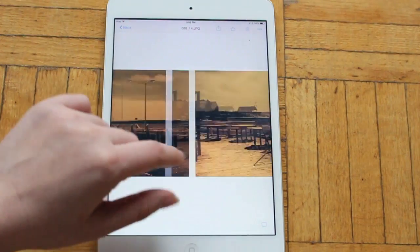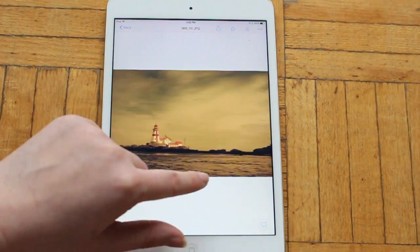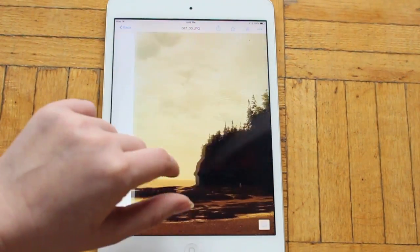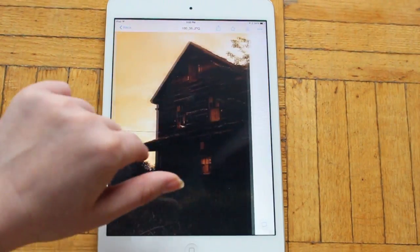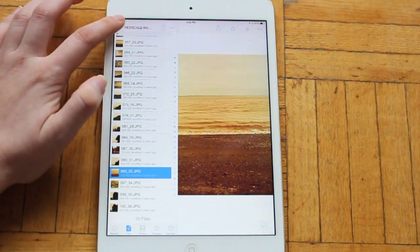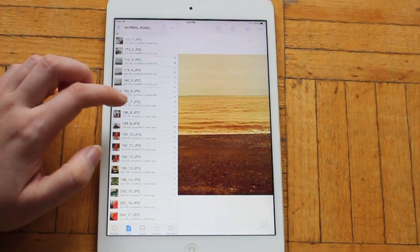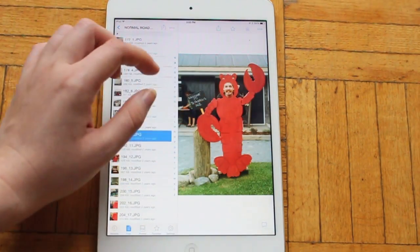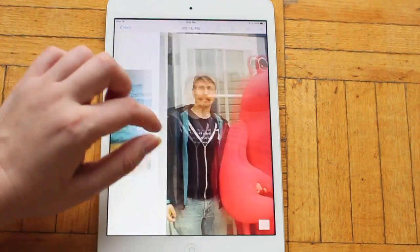I can go through some of these if you guys are curious. These are when Jeff and I went to PEI and stuff. Pretty cool. And some haunted houses. So that is Dropbox. It's great to keep all of your files on, like other road trip photos. These are other road trip photos if you guys are curious.